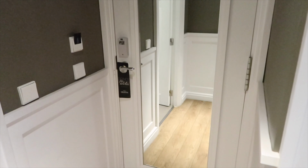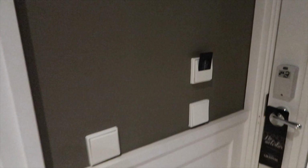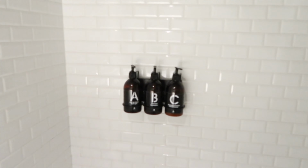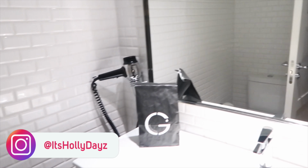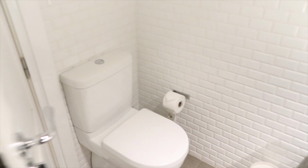Barcelona room tour. There is a full-length mirror on the back of the door. Gotta put your key card in to get electricity. Typical European. This is the bathroom. We literally just got here. Oh, this is the bath gel, shampoo, conditioner. Nice shower with subway tile. And then over here, hair dryer, vanity sink, bag full of toiletries, I guess, and the toilet bowl.